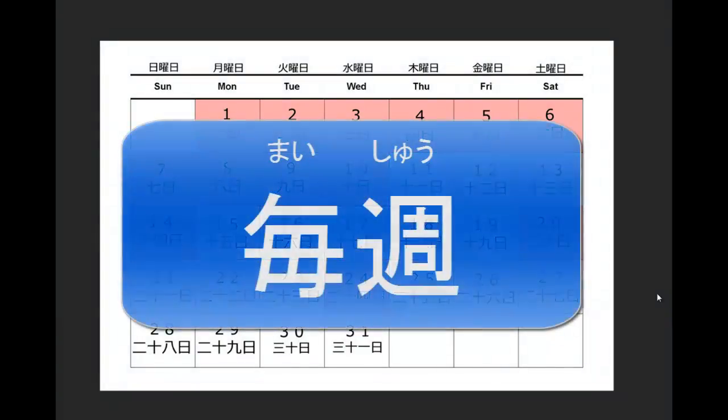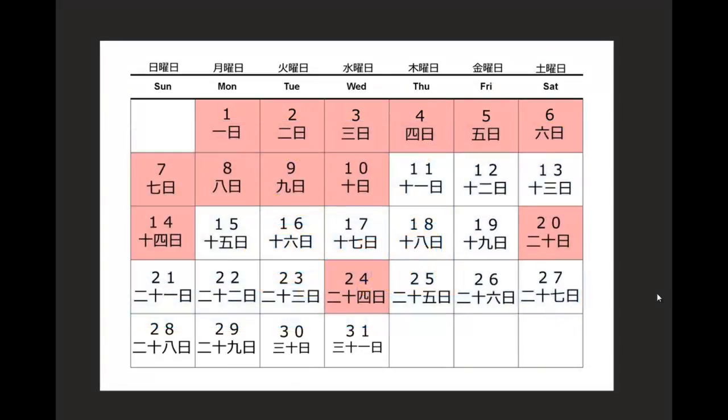And finally there's every week. 毎週. And of course, every week we're worried about my shoe. That's what's on our mind. How are we going to get shoes for next week? How are we going to get shoes for last week? It's my shoe. That's the issue.